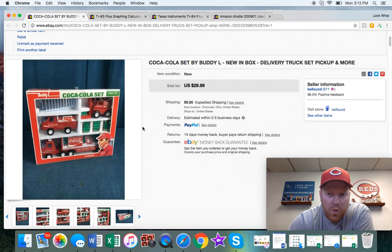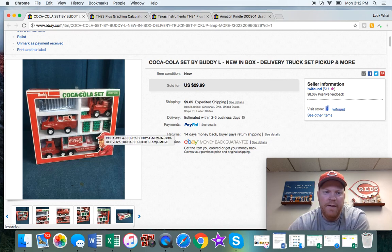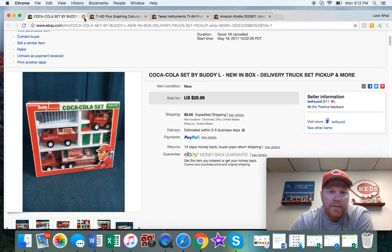This Coca-Cola set, this Buddy L truck set, I actually had 2 of these. I got 2 of these at the same sale. The lady had 2 of them new in the box, and I decided to put one on my website and one on eBay, and this one sold for $30 plus shipping.